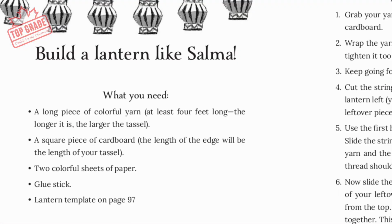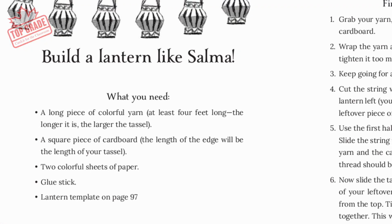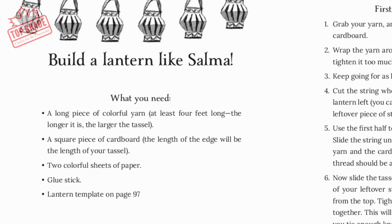I'm a fan of the way that Vancouver is explored in the story. Vancouver is one of my favorite places, and I love when kids can see the places that they live reflected in the stories that they read. Back matter includes an activity for readers to make a paper lantern, as seen featured in the story, and I always like when books include little activities like this that help readers to connect further to the story.